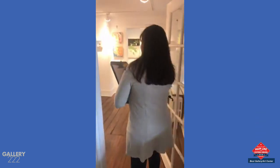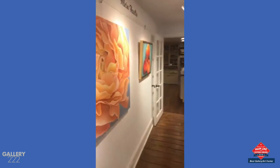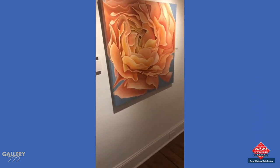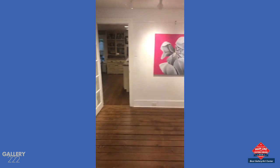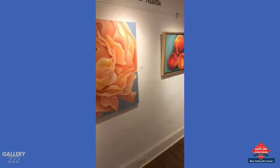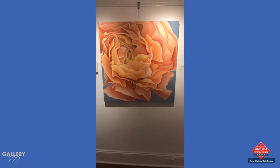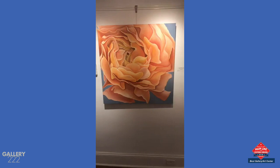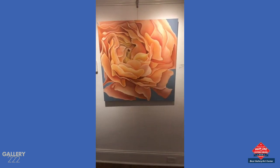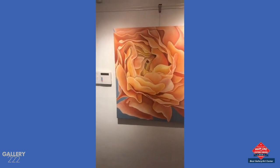Next, we're going into Alicia Asselta's room. Now this is the part of the house that would be the dining room. You can picture it, the kitchen's there, just to give you perspective. I have two pieces of Alicia's, and I love them.